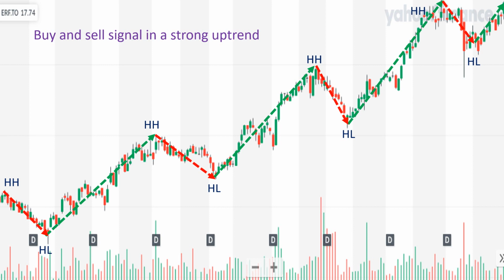If you look at this price trend carefully, you see each higher swing high is higher than the previous one. This is higher than the previous one. And the same thing, this is higher than the previous one. And each higher swing low is again higher than the previous one. This is higher than the previous one.